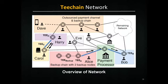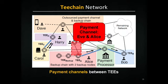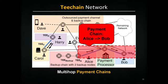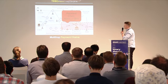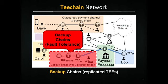So here is a brief summary of the Teechain network. There's a lot going on, but I'll explain it. Essentially, it's made up of users, payment channels between users in the form of edges here in this graph. You can have payment chains, which are essentially just multi-hop payments in LN. So Alice can send to Bob through some payment processor. Users without trusted execution environments can still participate in Teechain. The way that they can do this is what we call channel outsourcing, which I'll explain later on. And finally, you can create backup chains, which are effectively replicated enclaves to store state, or replicated trusted execution environments. And so this is one way to protect yourself against a failure.